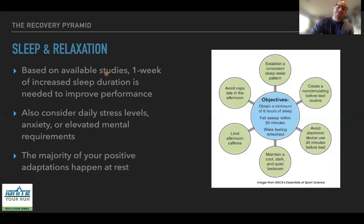Now, based on the studies, you can't just, I see a lot of people say, I slept great this weekend, I caught up, or I had a really good night of sleep, or the kids are out of town, they're traveling for sports, I slept in Sunday morning till 8 a.m. Like I'm on track now. Research shows if you are in a partial sleep deprivation, you're not getting enough sleep per night, you need a minimum of 1 week of increased sleep to actually improve performance. So it's not just getting more sleep here and there. You have to stack that together for a long enough period of time to actually see those results.